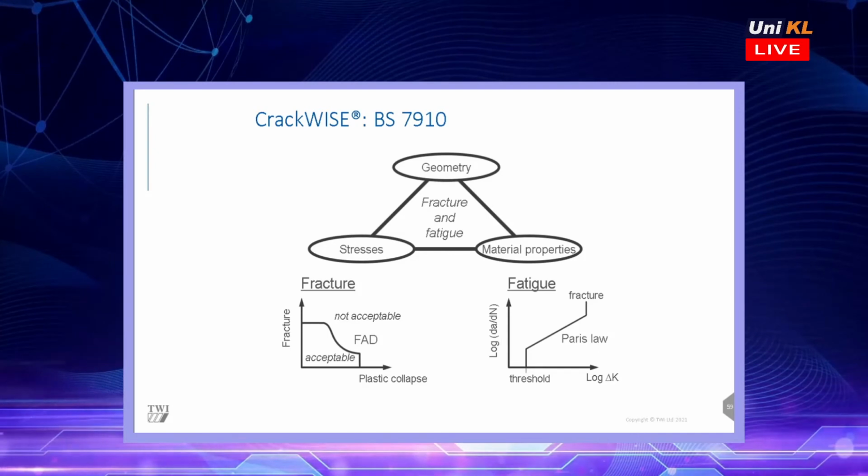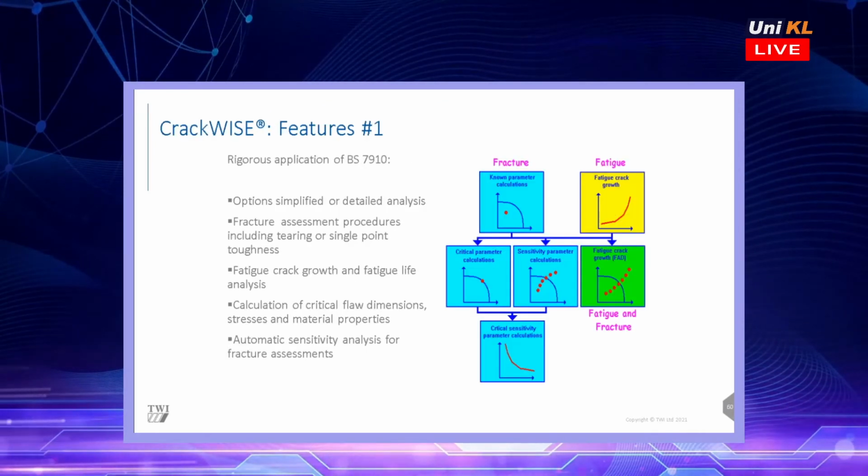And to come up with this type of analysis, there are three inputs that are related to each other. One is the geometry of the structure. The other is the stresses, be it static load stresses or cyclic load stresses. And then also material properties, so what materials you're using to build the structure. And I'm going to cover some important critical features of this software and of BS 7910 to show you what type of information you can get out of the assessment.